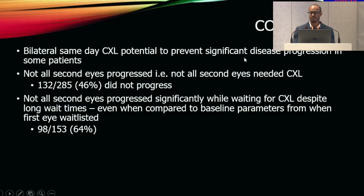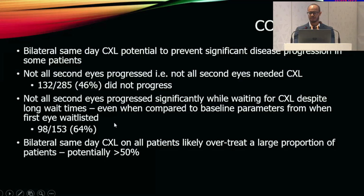So even if you compare this to the baseline parameters from when the first eye was waitlisted, only 2/3 of the patients did progress in this cohort. So effectively, this tells us that bilateral same-day cross-linking may overtreat your population if you have it as a blanket statement. If you did bilateral in everyone, chances are you're going to overtreat more than half of your patients.